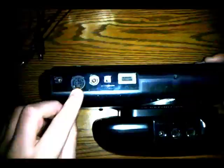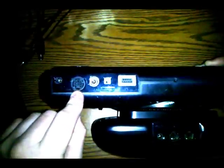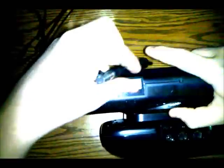Back here, the Model 1 Genesis has the AV, or the power adapter slot, the AV out, the RF out, the channel switch, and I don't really know what this is, but I've never used it, so not a big deal. Now, here is the cord that the 32X comes with.